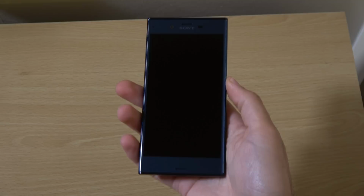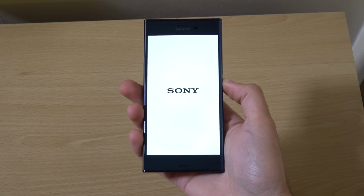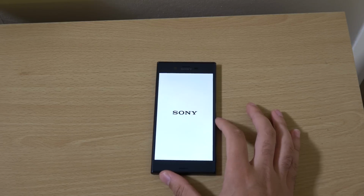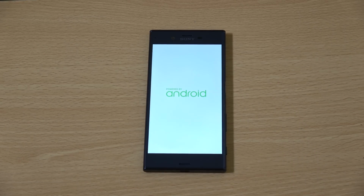And we're going to turn it on. Nearly knocked my camera over there. Let's have a look at this. Wow. Sony's on top. Sony is on top at the end of 2016. Who would have thought? Who would have thought? Great time to be a Sony fan.